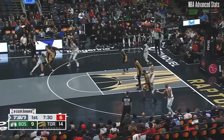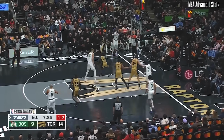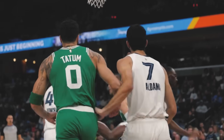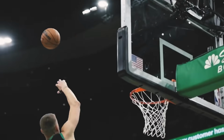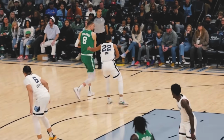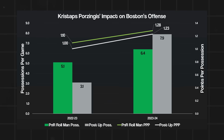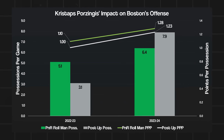This all isn't to say that the Celtics have become this insanely unselfish, fully egalitarian offense, but the point is that they've become a significantly more flexible offense. We can really see that in how much they're using Porzingis as both a roll man and as a post-up threat. The Celtics are doing more plays for Porzingis as a roll man this year, and they're utilizing post-ups significantly more than they did last year, and for good reason.